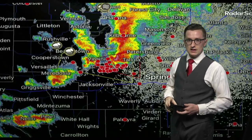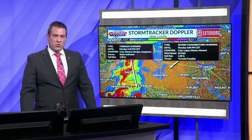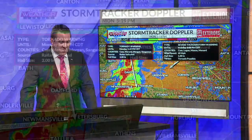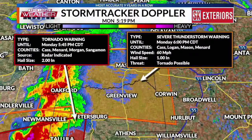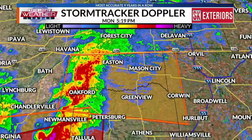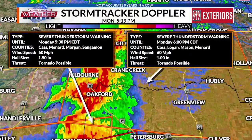That's correct, and we actually have a new severe thunderstorm warning that got issued just off to the north of that storm that you've got the tornado warning on, and it's a much bigger box here. So as we take a Max 2 full screen, you can see that we've got this new severe thunderstorm warning for Cass, Logan, Mason, and Menard counties for 60-mile-per-hour winds, 1-inch hail. However, there's also the threat there that says at the bottom of that, tornado possible. Now within this line of storms, the storms here don't exactly have all that much of the classic supercell look like it does down to the south with the tornado warning.